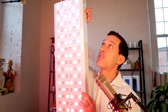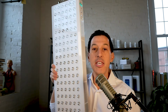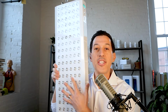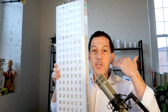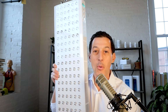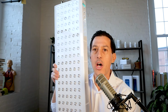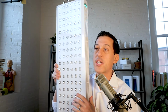So if I pause this for a moment, just press pause, and I change the mode, it is now in near infrared mode. So there are no visible lights. It is still working, but near infrared on the spectrum of us being able to see it, you cannot see those specific lights. It's working. That is how it works, like a near infrared sauna. So if you're thinking, okay, near infrared sauna, detox, you would be correct. Near infrared helps with detoxification.